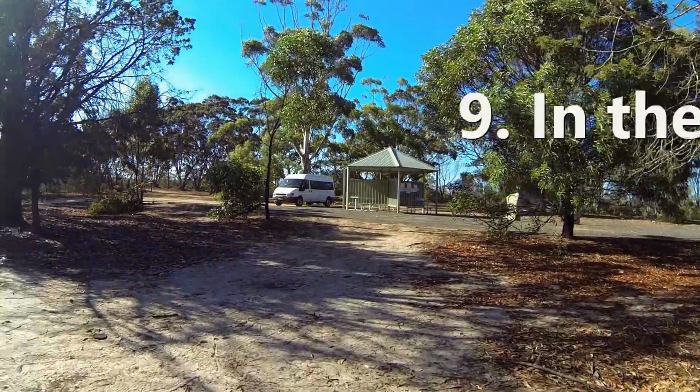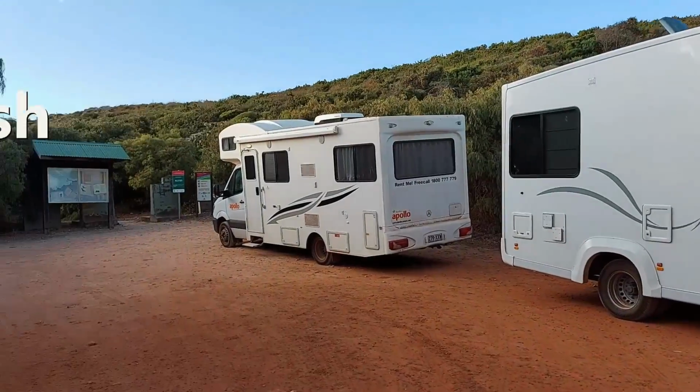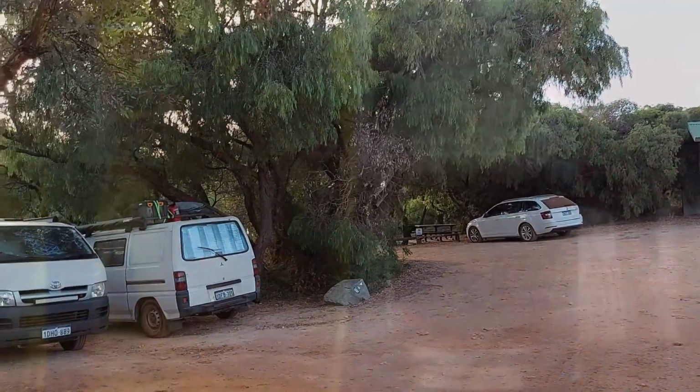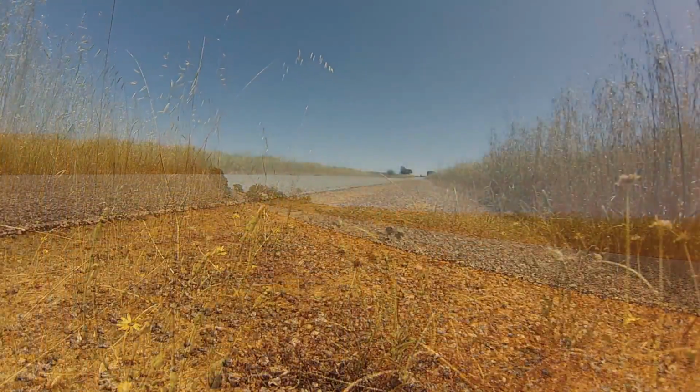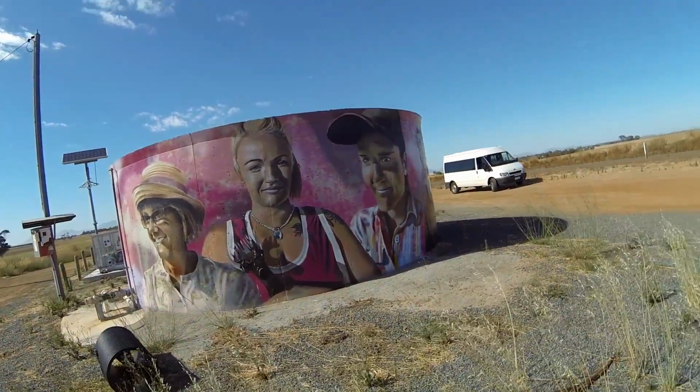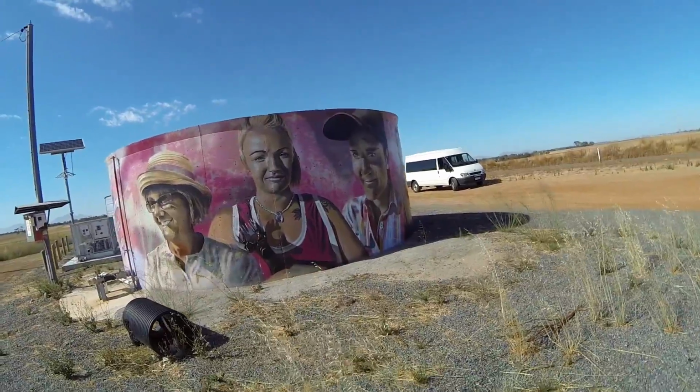Number 9, in the bush. If you're in a rural area, don't go blocking farmers' gates or laneways, because they'll come and move you on, possibly with a tractor. And steer clear of buildings, barns and outhouses, things like that, because there is a lot of theft in the rural areas. Farmers will be keeping an eye out for people camped up or parked up laneways. Get woken up with a knock on the door or a shotgun pointing through the air vent.